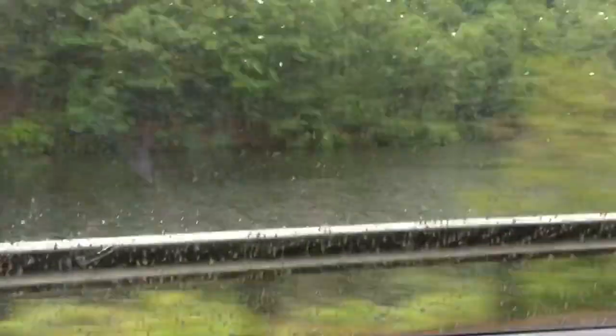Lake in the middle of the forest. Oh yeah. What a beautiful lake. Oh, it's so big. Okay, back into the forest. Here's the lake again. Oh, it's so pretty. So much lake. This is a nice drive home, even though it's rainy. It's a very good location.